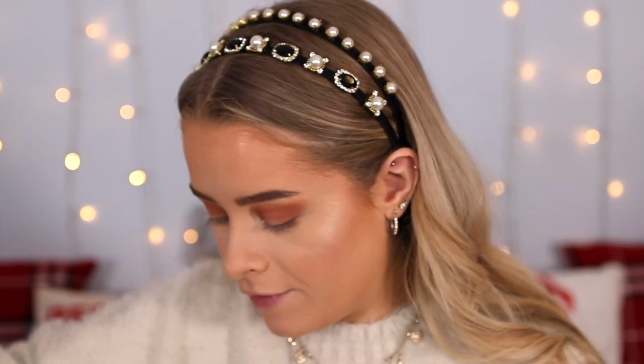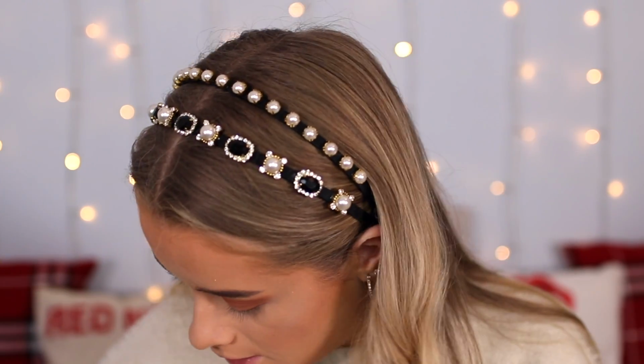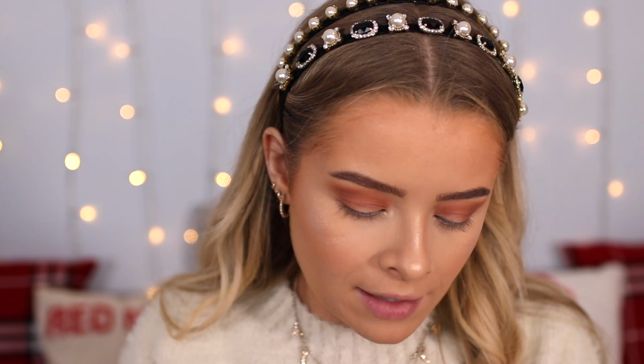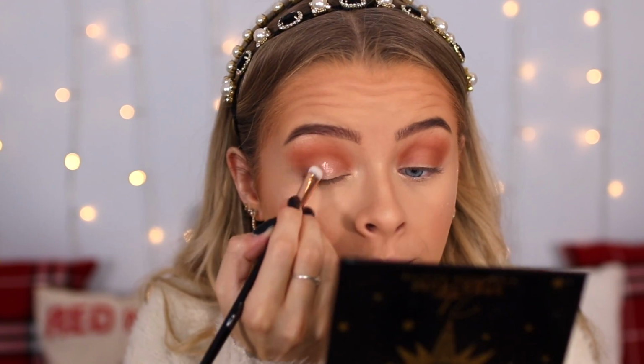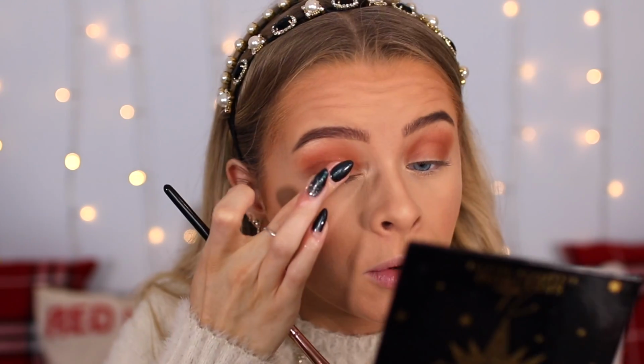I'm taking a flat brush, and this is the 150 brush, I think. And I'm gonna go in with Constellation, which is this kind of goldy pink duochrome. I'm gonna see how it applies with a brush, but I have a feeling it's gonna go on a lot better with a finger. Yeah, okay, with a brush, it's kind of just clumped a little bit.